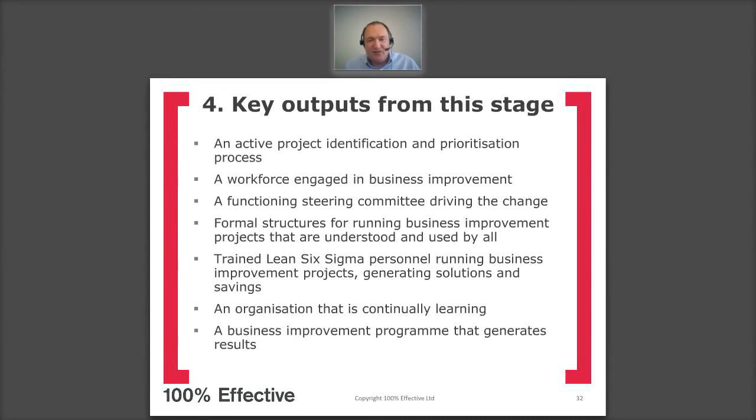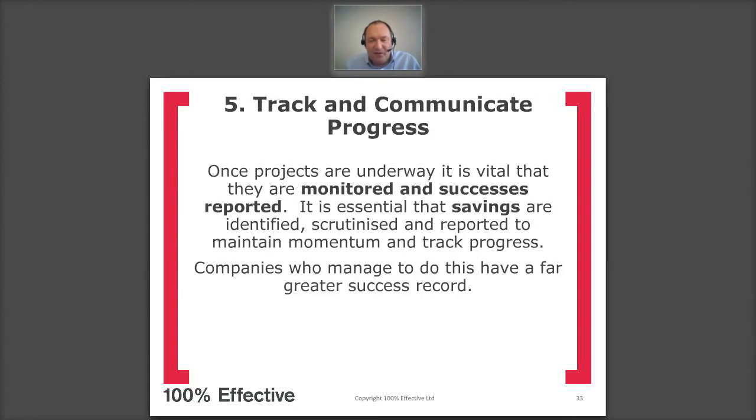So in stage 4, it's all about getting those projects up and running. We'd suggest picking some fairly simple ones to start with, but not ones that are so obvious that anyone could solve them, but not ones that are so big that it's world peace. So we need to do probably stage 3 and 4 in parallel to start with. But once we've done that, we get into the 5th and final phase, which is all about how we monitor and control and share the success of the projects going forward.